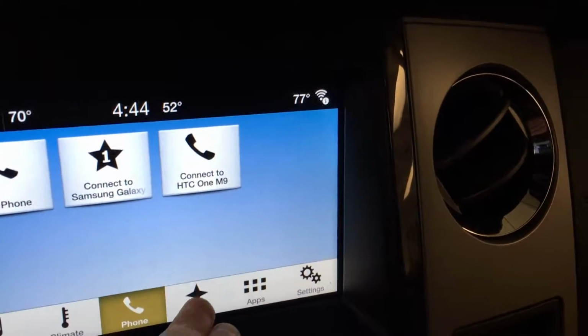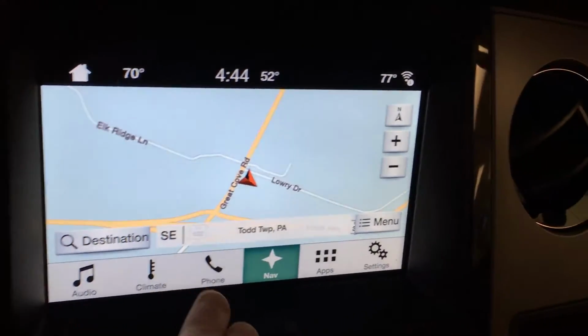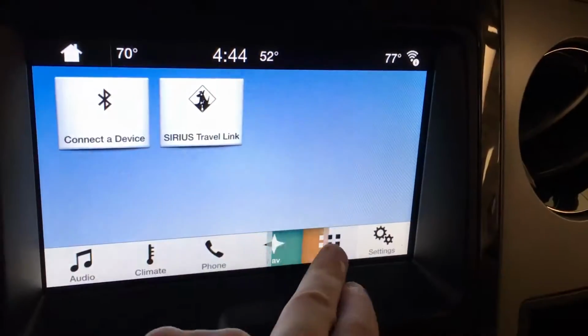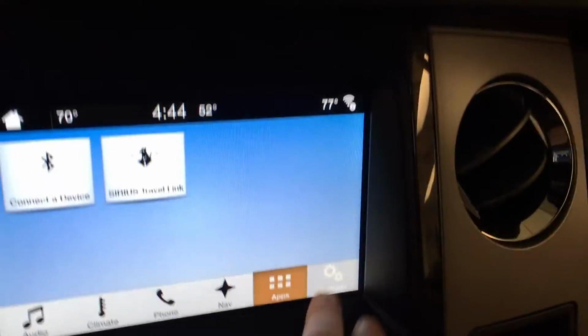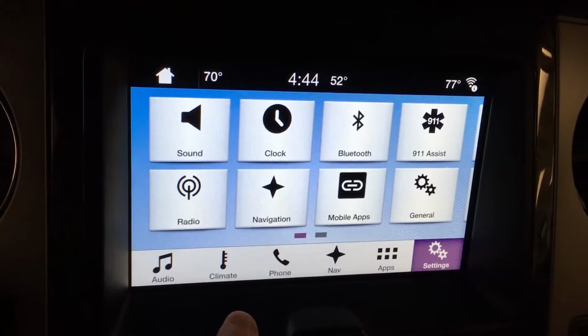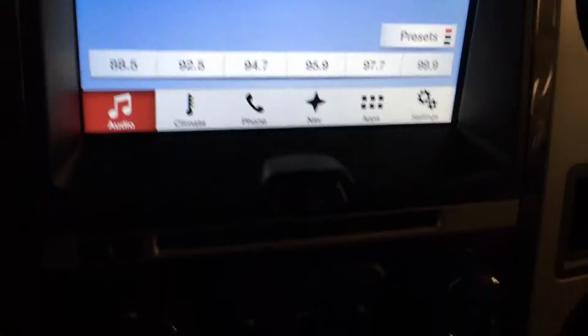We'll go to phone. There's where you can add and take care of your phone. There's the nav, as you can see. It works even inside the building here. You can download different apps if you have Wi-Fi connectivity. And then these are your different settings to tailor it to your own preferences. Just going to move it back to audio there.